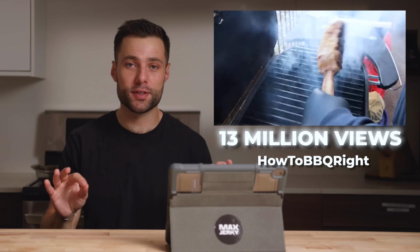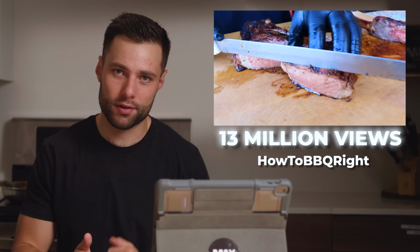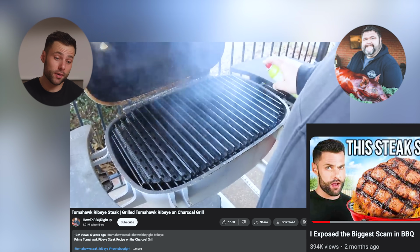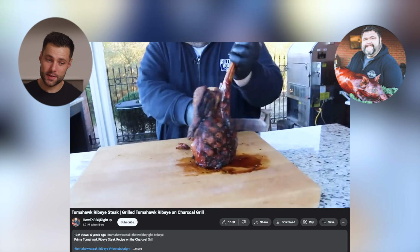And next up, we have the OG Malcolm Reed, probably the first person I started watching on YouTube. 13 million views on his tomahawk ribeye. Interesting, so he's actually using grill grates. We did do a video on this. I personally am not a huge fan. Nice sear on both sides. Time to slice. That is a big boy steak. Let's give it a shot.